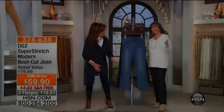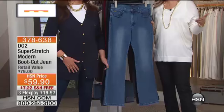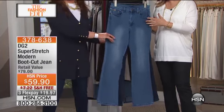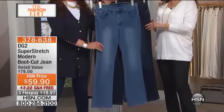This jean, you have to stick around for. We've got a huge, huge following on it. It's the modern boot cut. This is $378,638. It is under $60. I would pay so much more for it. I'm glad I don't have to. Free shipping and 3 months at under $20 a month.